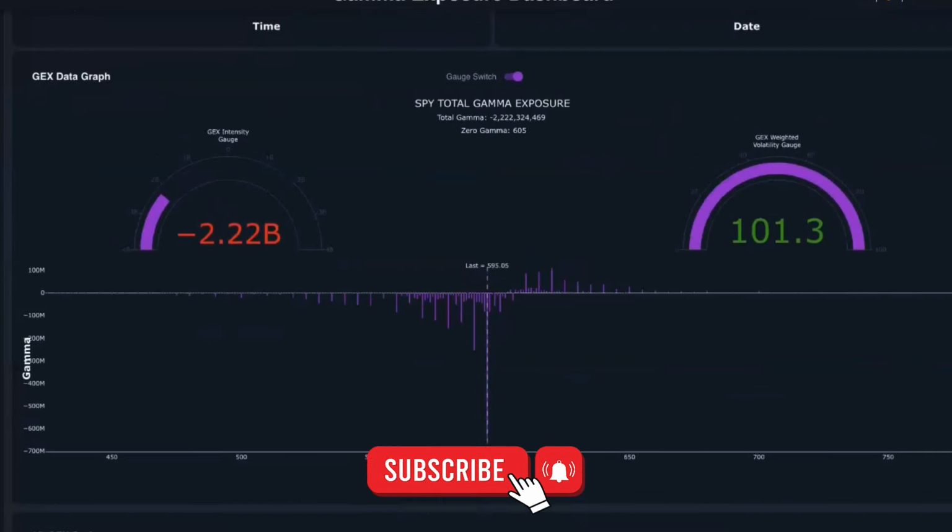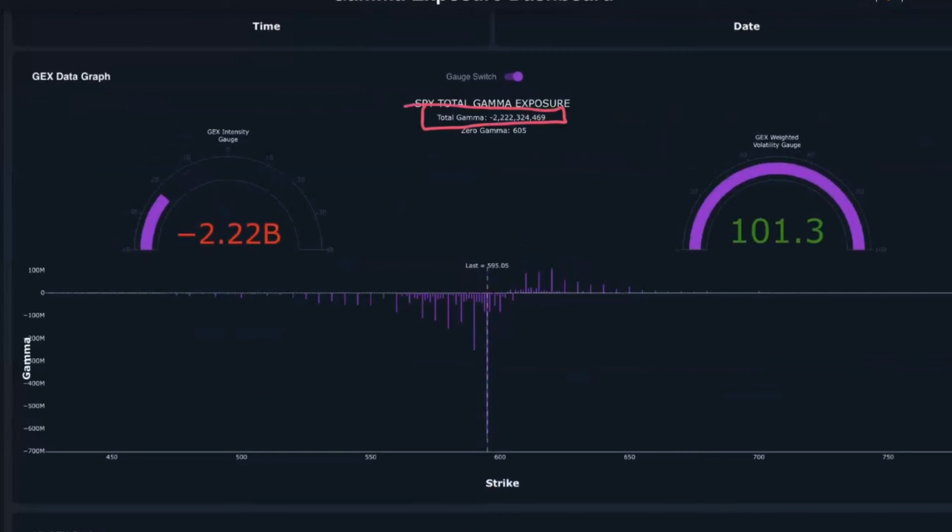I think this bounce has the potential to continue on to the 600 level in the next day or two. In terms of total gamma, we are firmly in negative gamma exposure territory, negative 2 billion. We're also at the extreme range of our GEX weighted volatility gauge. This is basically telling us that we're near the highest implied volatility that we've been at in the last 52 weeks.